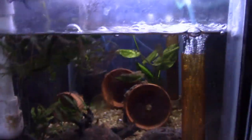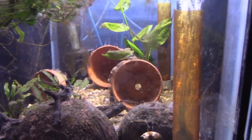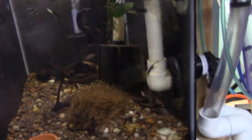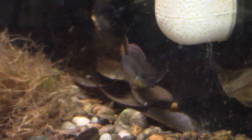I think all these Pelvicachromis taeniatus Malawi have unfortunately met their demise. Somehow, there is still one. See in there? Somehow he jumped from this tank with a cover into this tank with a cover. And you see where the opening is? They're as far away as possible. The opening over here is all the way on the left side of this tank, and the opening over here is all the way on the right side of this tank. I was baffled when I found this cribe in this tank. So there is still at least that one alive.